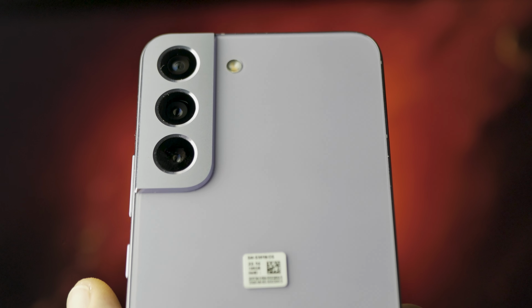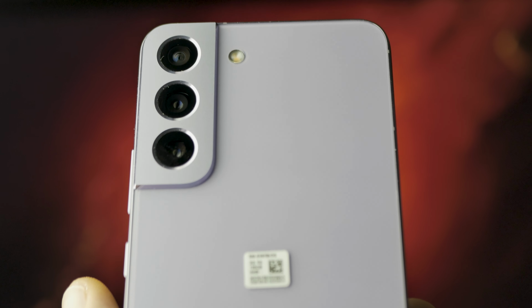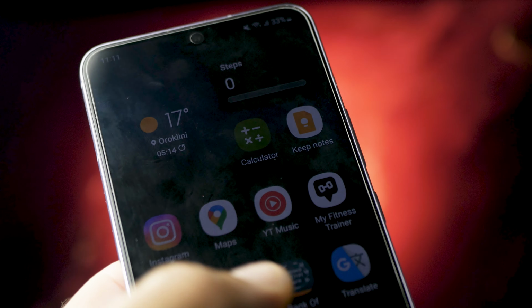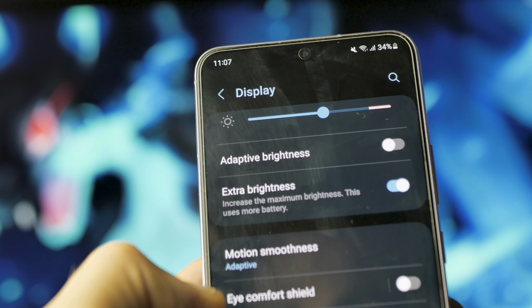Hello and welcome to the review of the Samsung Galaxy S22. Let's talk about the design, the cameras, and some other features. Let's start with the design. The Samsung Galaxy S22 features a sleek and modern design with a large 6.1 inch 120Hz smooth dynamic AMOLED display that offers a high-resolution viewing experience.